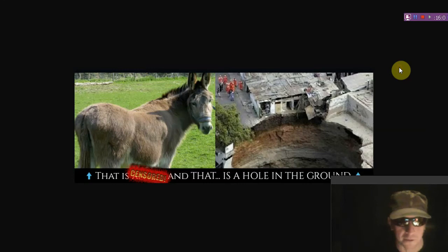And we're going to blast right through that is censored, and that is a hole in the ground, otherwise known as the censored versus sinkhole section.